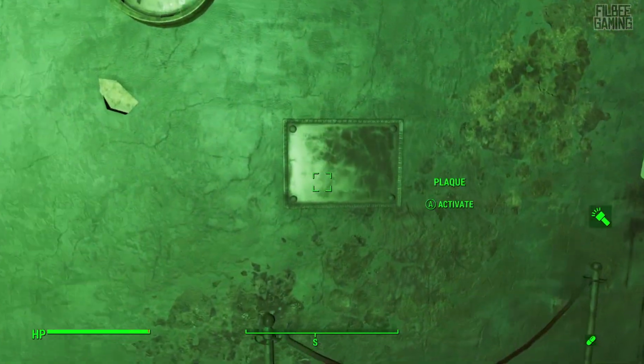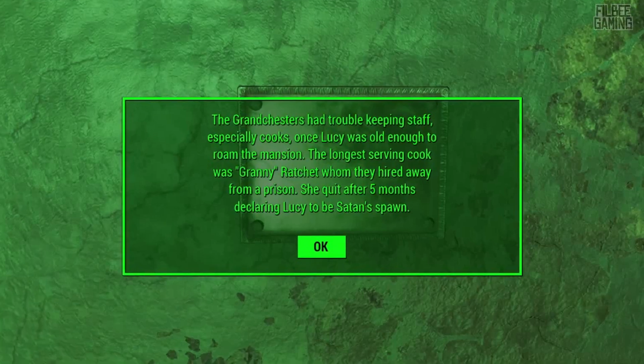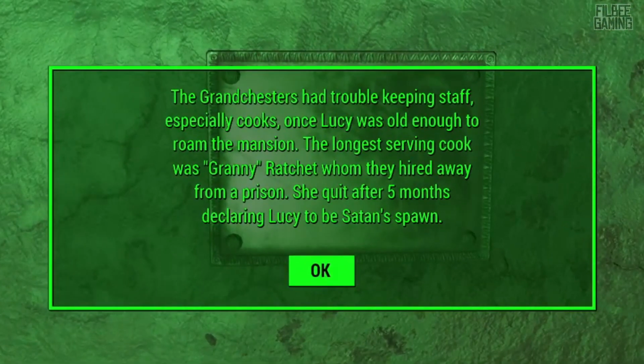A plaque in this pantry reads, "The Grandchesters had trouble keeping staff, especially cooks, once Lucy was old enough to run the mansion. The longest serving cook was Granny Ratchet, whom they hired from a prison. She quit after 5 months, declaring Lucy to be Satan's spawn."